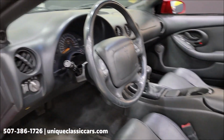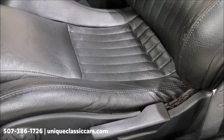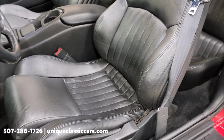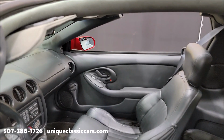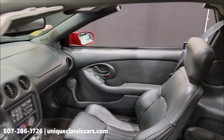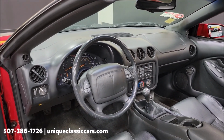But look at these seats. Again, you gotta remember, this is a 95. A little over 85,000 on it. Look at the condition of the bolster and the seating areas. Passenger side is like new. Driver's side is in very nice shape. I've seen lesser mile cars look worse, no doubt about that.